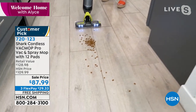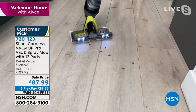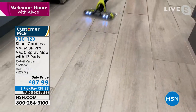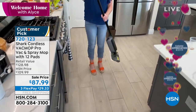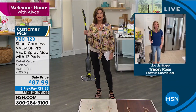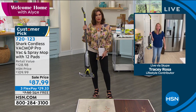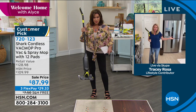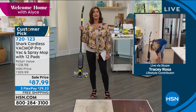All right, let's go around the cat food bowl. Let's go around the dog bowl. Let's go around the kitty litter. Let's go around and clean up with a vacuum and a spray mop. Absolutely. All in one solution, Alyce. Don't just buy a cordless vac. Don't just buy a stick vac. Don't just buy something from Shark. Instead, buy something from Shark that does everything and is your wet mop as well as your vacuum. So you can clean up the big messes so you don't have to clean before you clean. This is just a great idea.